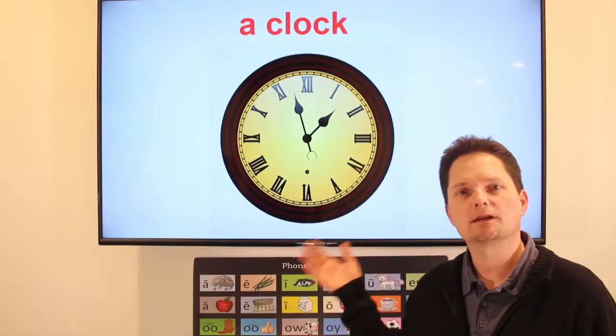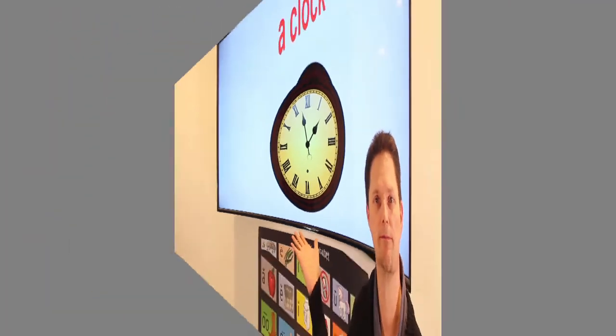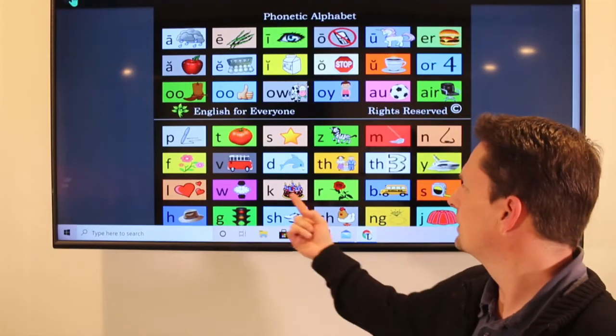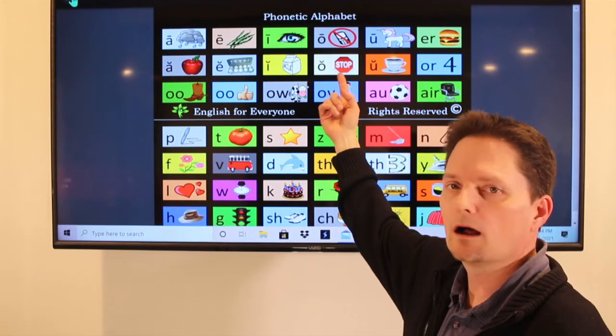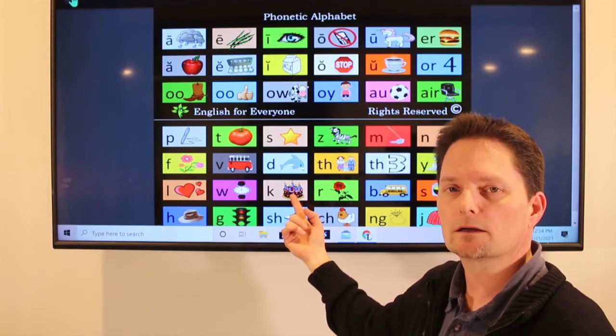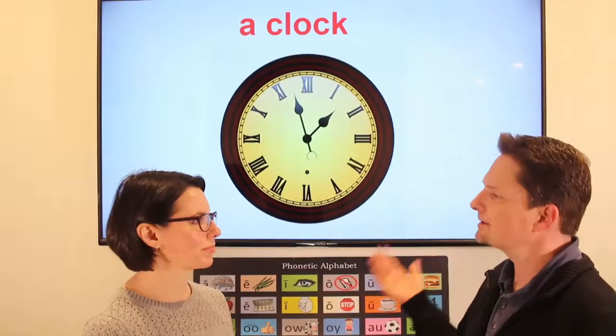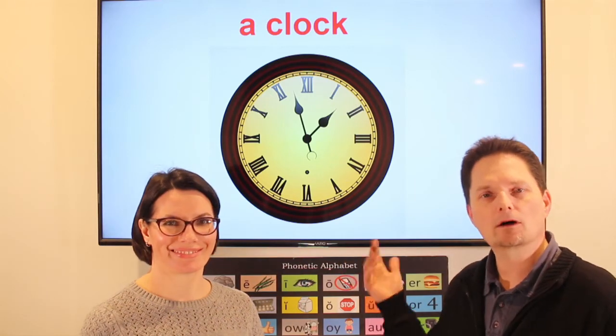Very good. This is a clock. This is an old clock. Clock. Clock. Is there a clock on the wall? Yes, there is a clock on the wall. Is there a clock on the wall?